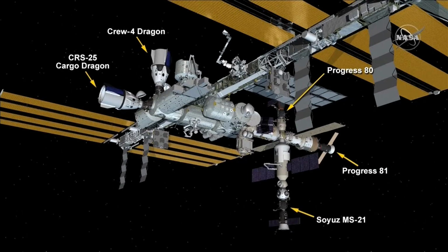You see CRS-25, once docked later this morning, will take the forward end of the International Space Station. It's scheduled to stay for about a month. And Cargo Dragon, of course, has the ability to return to Earth, equipped with a heat shield to splash down off the coast of Florida, be recovered, and take valuable science back to some of the researchers on Earth.